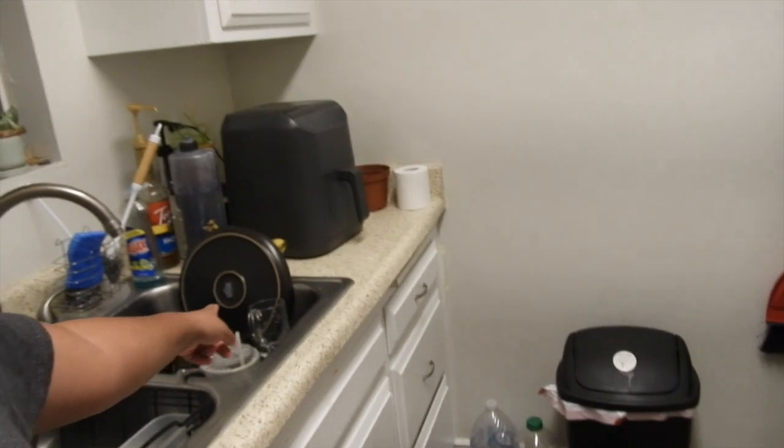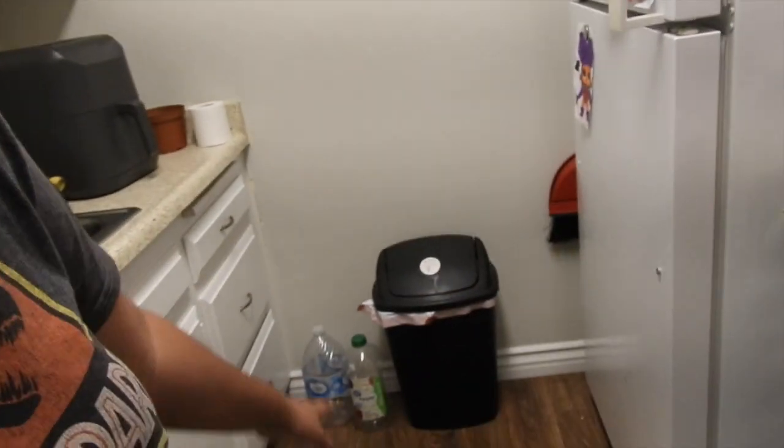And this took almost 2 days because I left that overnight. So this was yesterday's mess plus today's mess, and just bottles and the things that I got today. It's just everywhere, and I need to put it away.